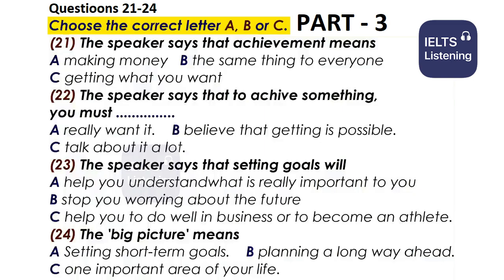I think some people think it's simply about being successful in a job or making money. But it certainly doesn't have to mean that. Achievement is simply accomplishing goals that you set for yourself, doing what you plan to do. And people might plan to do all sorts of different things. Achievement is about realizing your dreams.